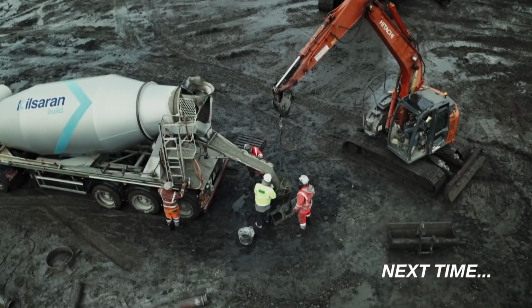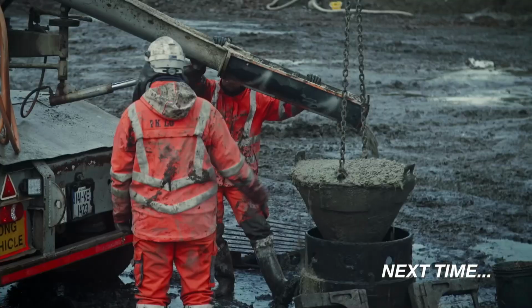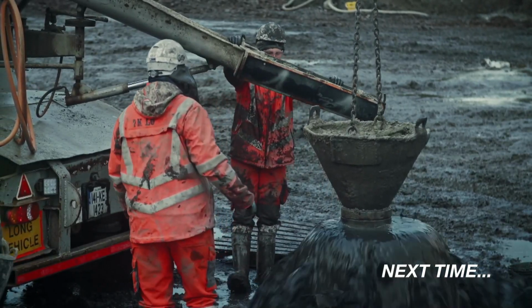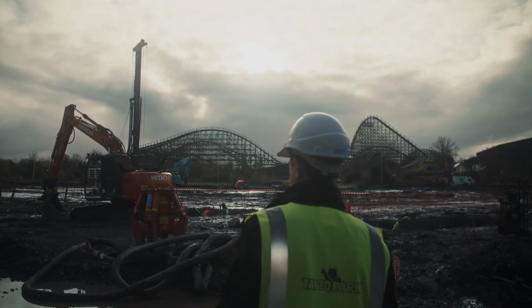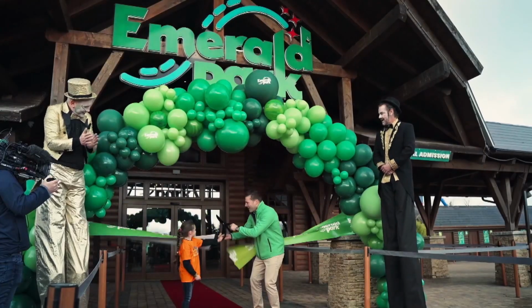Next time on Nerves of Steel. Oh, next week we're going to see them pick the new name. We're going to see some of the building groundwork going in. This definitely looks interesting. It's like you're starting with a whole new park. The new name is Emerald Park. I think it's going to be great.